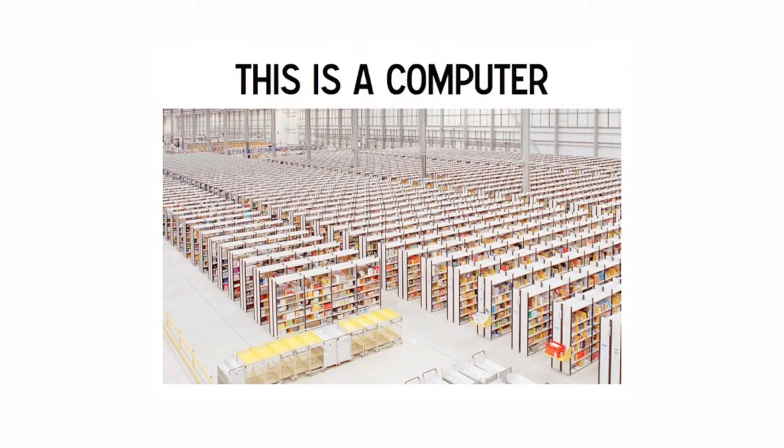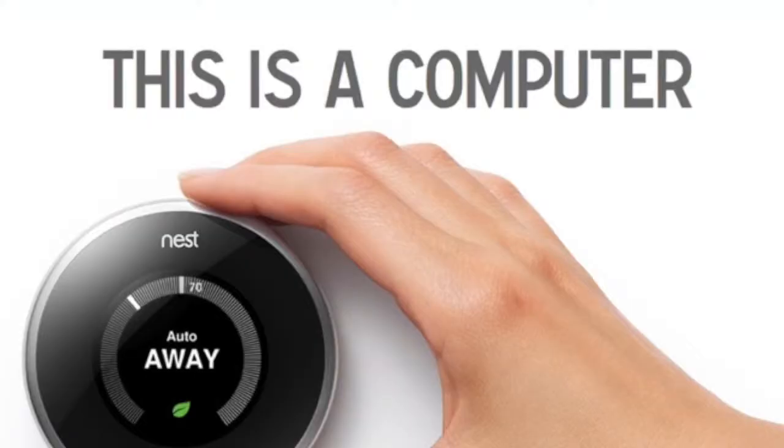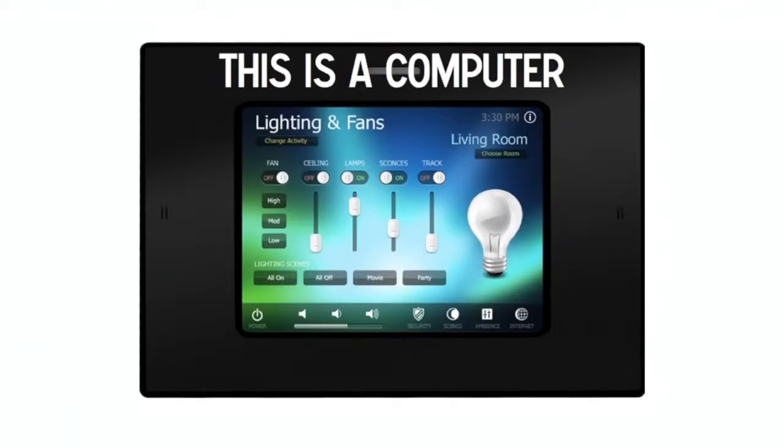This warehouse is a computer. There aren't human beings in it. These farms are turning into computers, robotic milking machines that automatically take care of the farm animals. Here's the Nest thermometer that I mentioned as well. So your home energy system is going to be run by a computer, and so will your lighting. I'm working on a project right now, a dear friend of mine who is creating an LED system that you can control with an app. It's a fantastic idea. At first you're like, why would I want to program my own lights? But as soon as you can, you go, wow, how come we never were able to do this before?